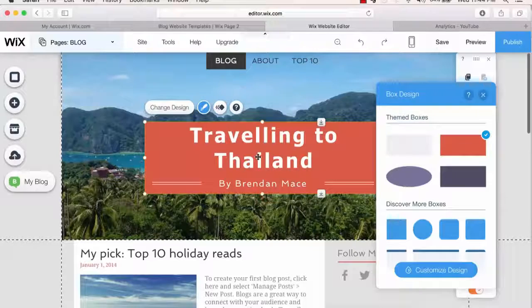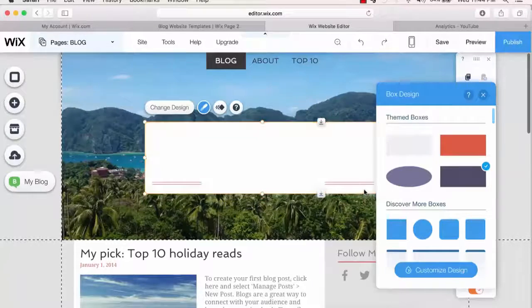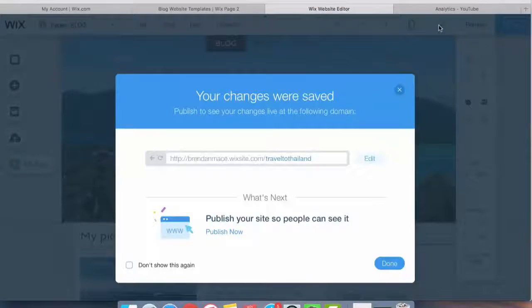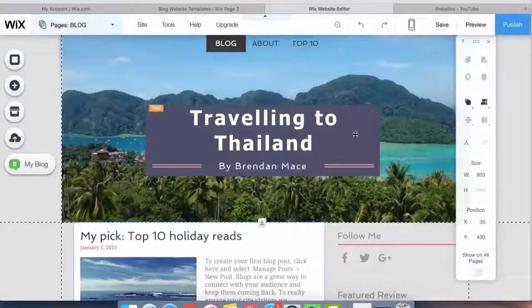Now in this case, the red color doesn't do it for me, so instead I want to switch over to this blue color, which in my opinion goes much better with the background image and looks a lot more professional. Anytime that you make significant changes to your website that you're proud of, you want to go to the top right here and click on this save button. That way you won't lose any of your progress that you make as you're creating your website.